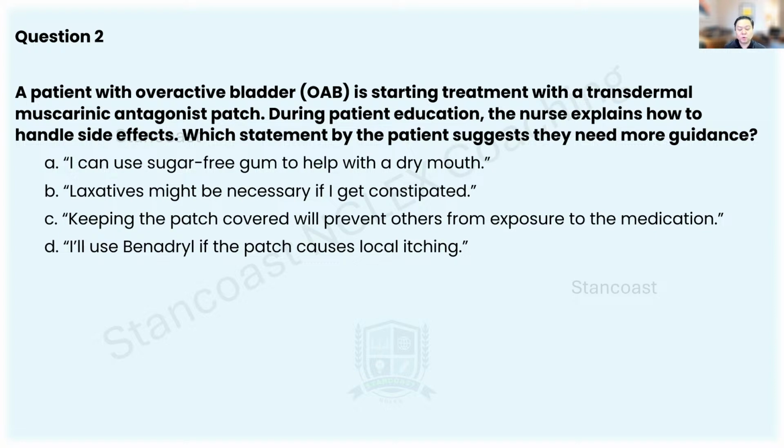A patient with overactive bladder or OAB is starting treatment with a transdermal muscarinic antagonist patch. During patient education, the nurse explains how to handle side effects. Which statement by the patient suggests they need more guidance? Is it A, I can use sugar-free gum to help with a dry mouth? B, laxatives might be necessary if I get constipated? C, keeping the patch covered will prevent others from exposure to the medication? D, I'll use Benadryl if the patch causes local itching.